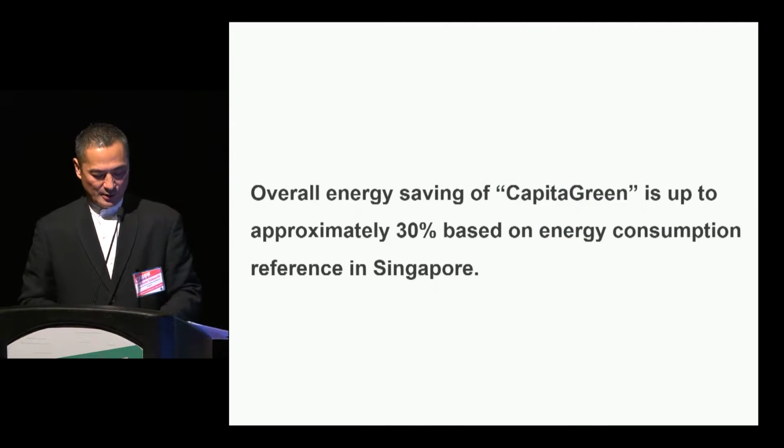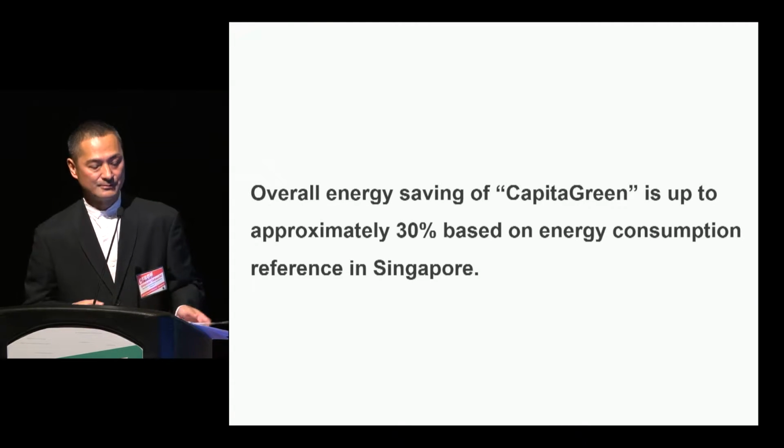Overall, energy saving of CapitaGreen is up to approximately 30% based on energy consumption difference in Singapore. This achieves the most efficient rating in the Singaporean green building evaluation system.